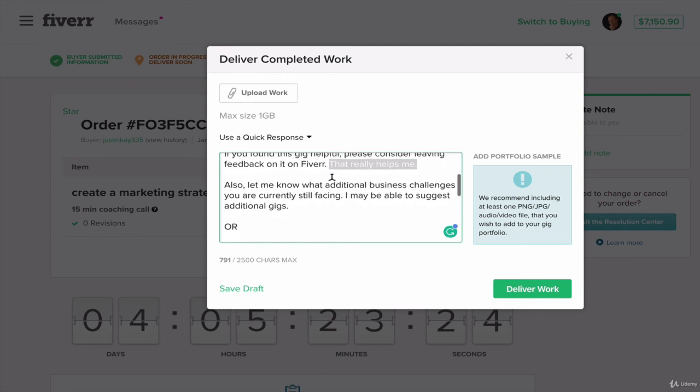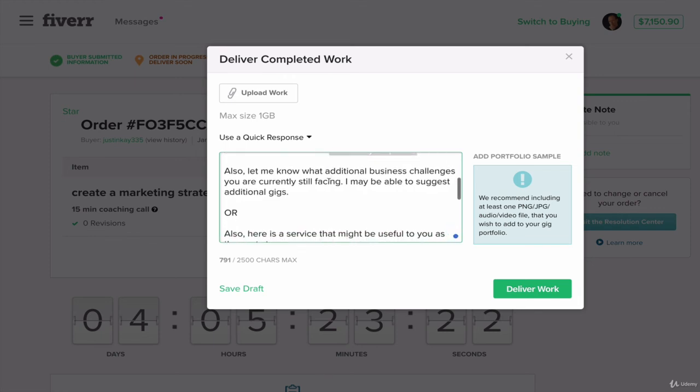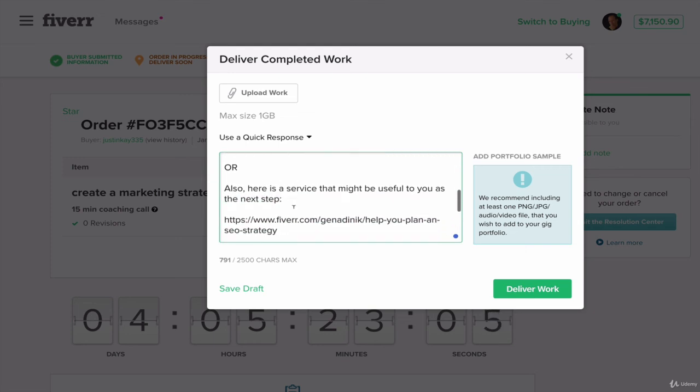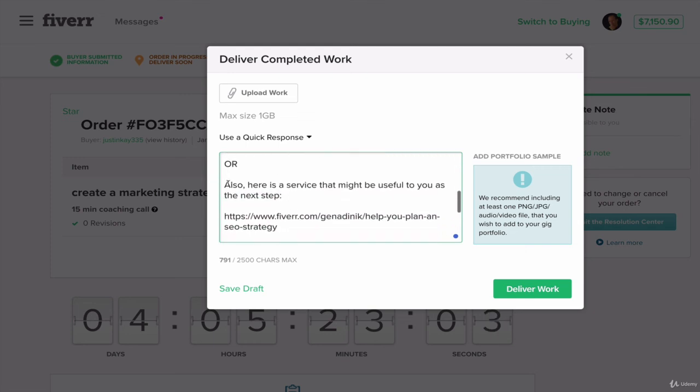Then you want to upsell your next services. There are two ways to do that. I added them both here. The first one is the easy upsell, not too aggressive. That way you basically just say, also let me know what additional business challenges you are facing. I may be able to suggest additional gigs. So you're not upselling anything directly. And the more aggressive way to sell is to say, also, here's a service that might be helpful to you as a next step.